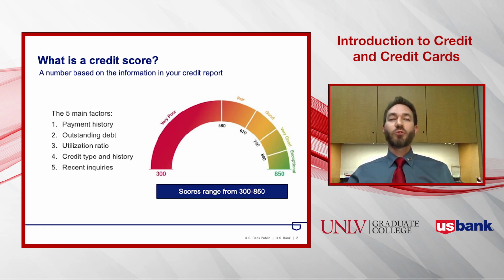The fourth factor is credit type and history. Someone with a longer, more diversified credit history is typically seen as a less risky borrower. This is why it is important to establish a solid credit foundation as early as possible. Many students ask me when to start establishing credit, and the answer is simple: the sooner, the better. By starting with your first credit card in college, this will allow you to establish credit to buy your first car, and then eventually your first home.